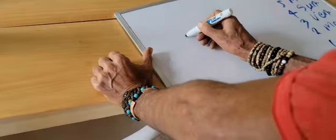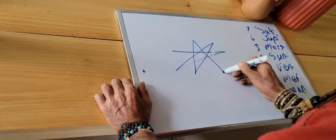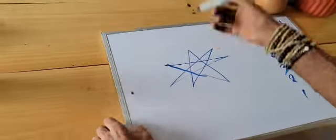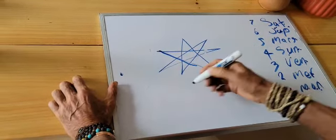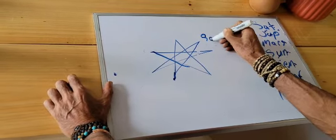How did we get that? Well, this is how it's done, guys. The seven-pointed star. So what we do now is we're going to put this order around the star, okay? We're going to put the same order. I like to start with the top.